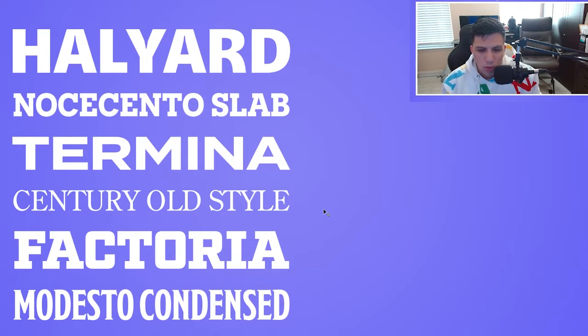The next font we're going with is Factoria. It's similar to Modesto Slab, where it's a very thick, blocky font with big serifs. It's kind of like fitting a puzzle together. If you look at the RIA part of Factoria, it kind of fits together. It's a real cool puzzle kind of thing. I don't know, that might just be me, but it looks very cool and super usable. Similar to the previous fonts, you could use it for literally anything.